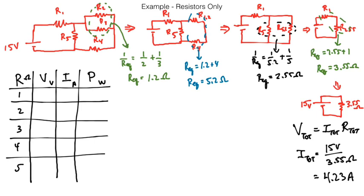So I'm going to come over here to my table, and I'm going to write down that I now know the current. 4.23 amps, right? I've discovered that's an actual physical resistor. I'm going to record that information. So there is 4.23 amps in a 2.55 ohm resistor. If we know the resistance and we know the current, what can we figure out? The voltage. The voltage in my 2.55 ohm resistor will be the current, 4.23 amps, times the resistance, 2.55, which is going to be 10.77, because I can read my own writing. 10.77 volts.